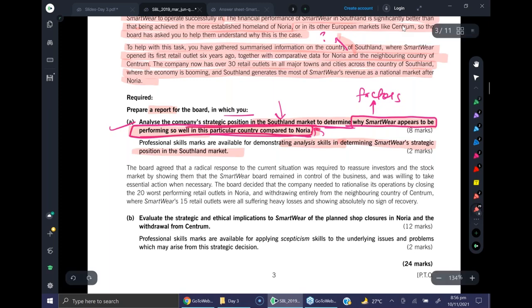The second part of the report: the board agreed that a radical response to the current situation was required to reassure investors and the stock market by showing them the Smartware board remained in control of the business and was willing to take essential action when necessary. The board decided that the company needed to rationalize its operations by closing the 20 worst performing retail outlets in Noria and withdrawing entirely from the neighboring country of Centrum, where Smartware's 15 retail outlets were all suffering heavy losses and showing absolutely no sign of recovery. So guys, here they're talking about shutting down some of the outlets in Noria and all the outlets in Centrum.